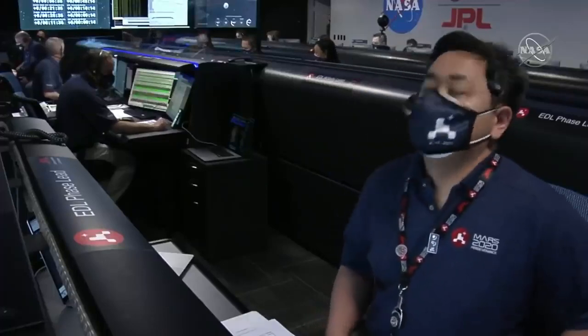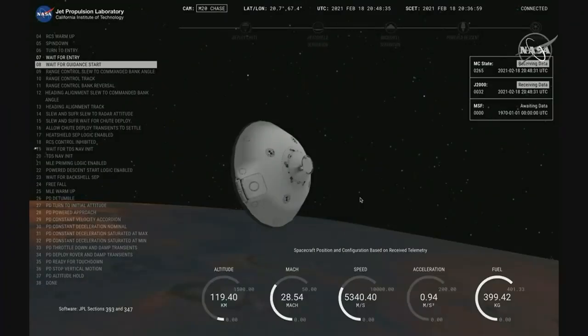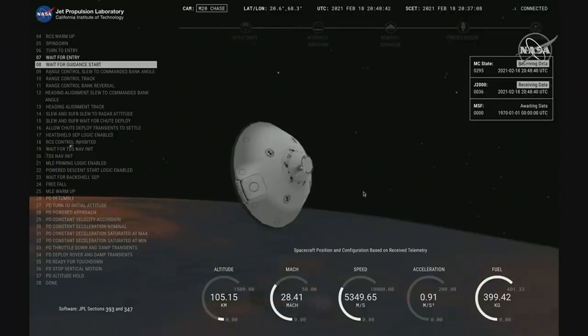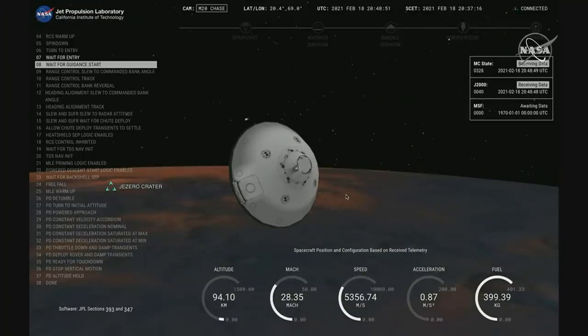We have confirmation of entry interface. Perseverance is currently going 5.3 kilometers per second at an altitude of about 120 kilometers from the surface of Mars. The spacecraft is now waiting until it begins feeling the atmosphere of Mars to slow it down. Once there is enough atmosphere, it will start controlling its path to the landing target.